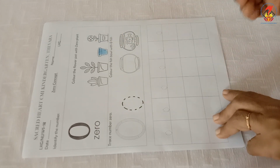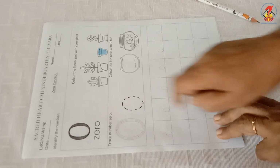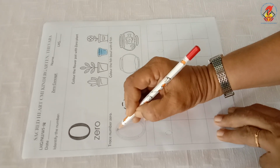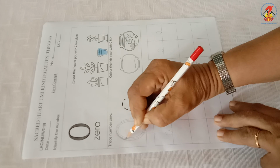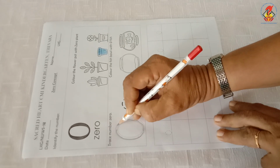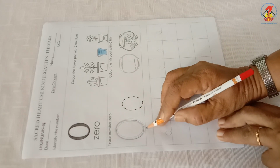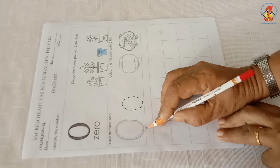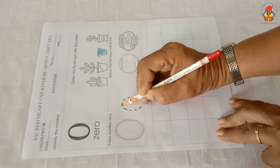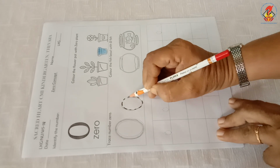Now children, the next question is trace number 0. Take your pencil and you say the formation: forward curve, backward curve and close it at the starting point. So which number is this? This is number 0. Same way, keep your pencil here, say the formation: forward curve, backward curve and close it at the starting point.